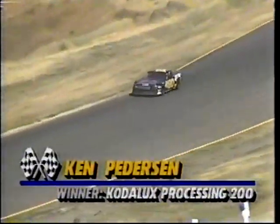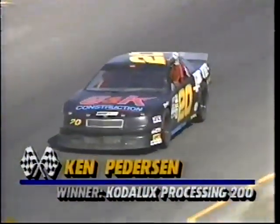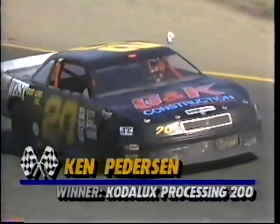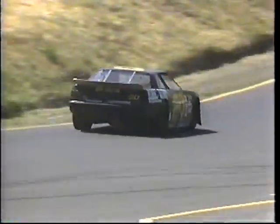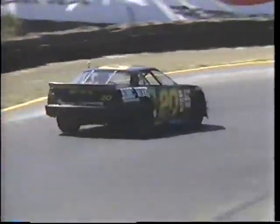Finishing second will be Ron Hornaday Jr. There is Kenny Peterson, the winner, as he waves to the crowd, and indeed he is excited. From running a yacht basin just a few days ago to being offered a ride in a top-notch Southwest Tour car, he now has won here at Sears Point Raceway.